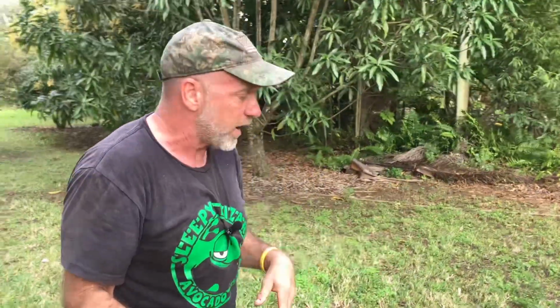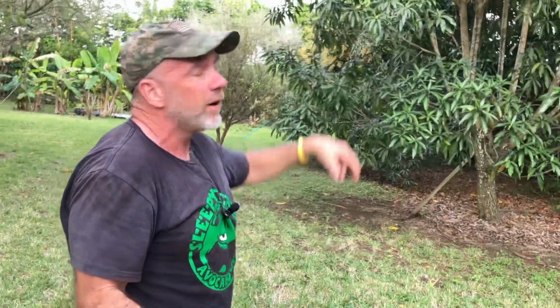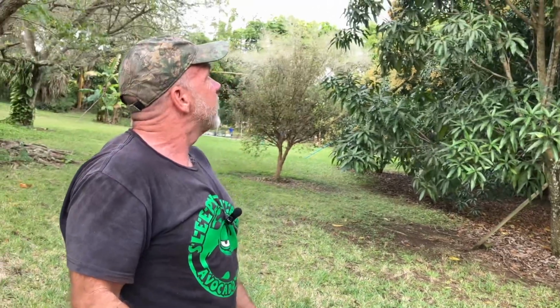And I should have been topping that tree to encourage lateral growth, but I just let it grow straight up to the point where we have most of our canopy up here, up above my head. That's no good. It makes it hard to spray. It makes it hard to get up there and pick the mangoes. And it also makes it real easy for birds and other critters to get my mangoes.